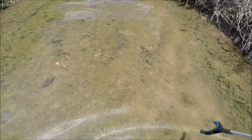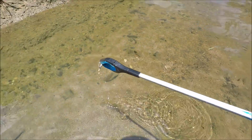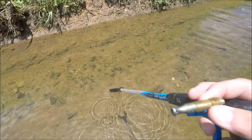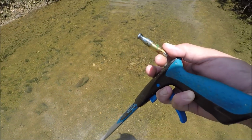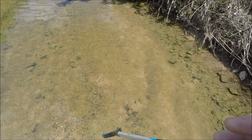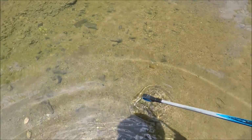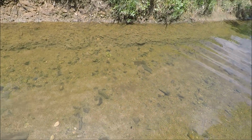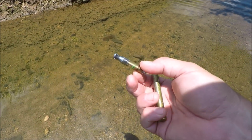There's something silver. Oh, I think this one was little smoky pipe things. There's another piece. Yeah, that is. It is a little smoky pipe thing.